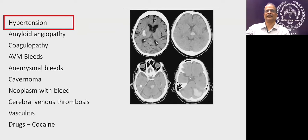So you should know the common sites for hypertensive bleeds, in the order of common presentation. First of all, you see it in the putamen, then in the thalamus, and then in the pons and the cerebellum. These are the common areas where you can get hypertensive bleeds. So if you have a patient who comes with a very high BP and a bleed in one of these 4 sites, then you can be very sure that it is because of hypertension, and you need not investigate further unless there is some other red flag in that patient.